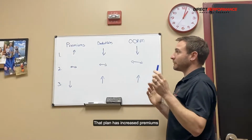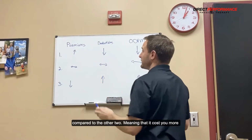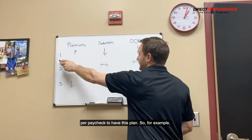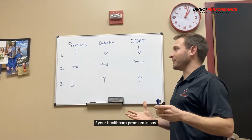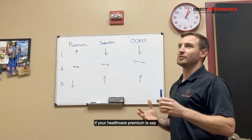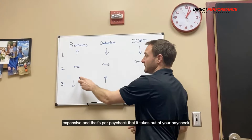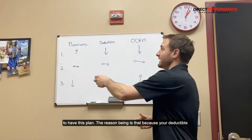Let's start with the Mac Daddy, the big, expensive, premium, platinum, whatever they might call it at your work plan. That plan has increased premiums compared to the other 2, meaning that it costs you more per paycheck to have this plan. So, for example, if your healthcare premium is, say, $200 on the Mac Daddy plan, it's going to be the most expensive, and that's per paycheck that it takes out of your paycheck to have this plan.